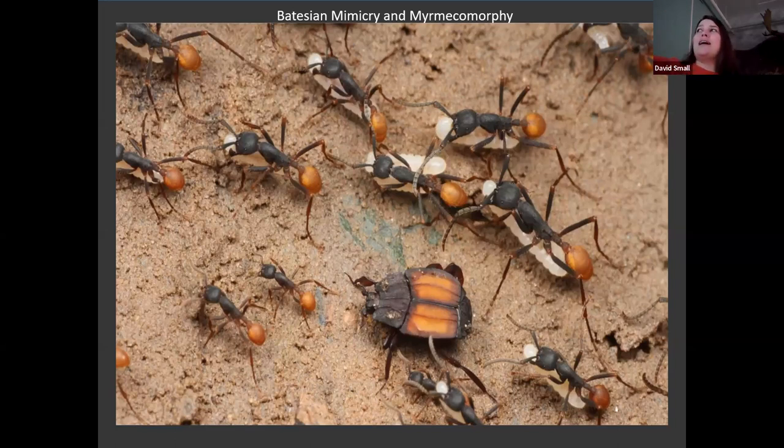But if you notice, the colors of this histerid beetle very nicely match those of the army ants that it's running with. This selection on color matching is actually a form of Batesian mimicry, whereby a harmless or defenseless animal mimics a well-defended or distasteful animal like the army ants and therefore avoids predation. So the selective agent which drives this color mimicry is actually something like a bird or a lizard and not the ants themselves.